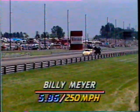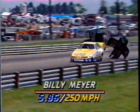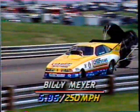A hole shot by Billy Meyer. Billy Meyer is off the mark first. McCulloch pulls even in the mid-range at the far end. Oh, boy. The electronic finish line judge calls it Billy Meyer, 586, 250 miles per hour, the race of the day in funny car. One incredibly fast race.